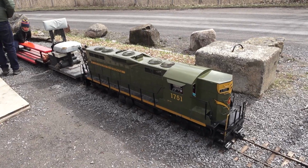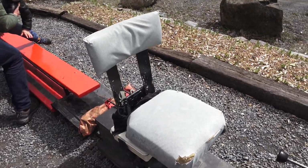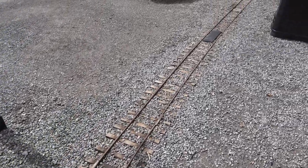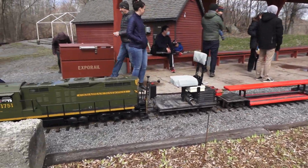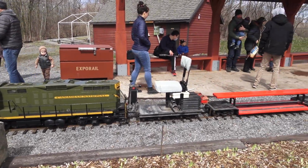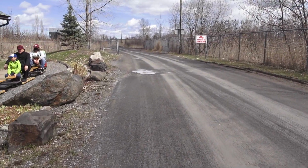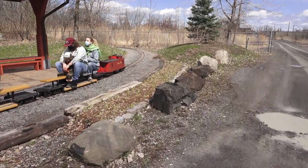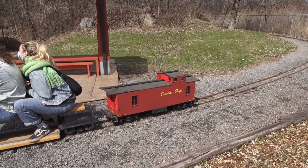There's the locomotive. That's the seat for the engineer. I think this is electric. Not positive though. Yeah, it's electric for sure. Really, really cool though. And those are all the benches for people who are riding, like myself, who just did. And there's the model caboose in the back. Canadian Pacific.